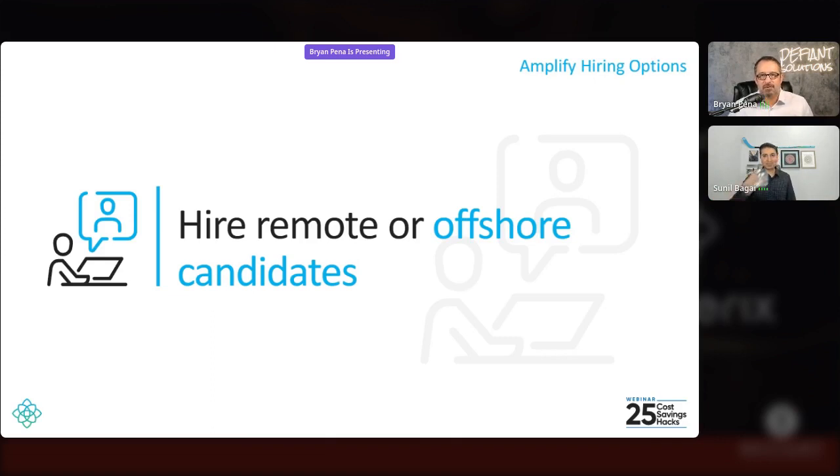I know I have a couple of virtual admins I work with in Colombia, and I've been nothing but happy with the work that they've gotten so far. And even a business as small as ours can leverage these people and punch above our weight. So I deeply agree with this.